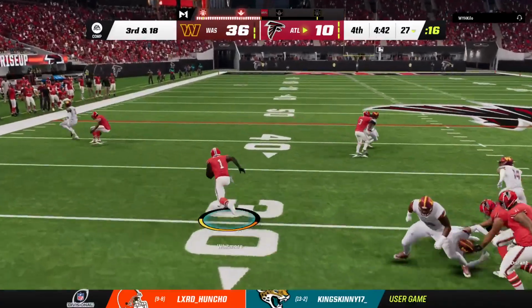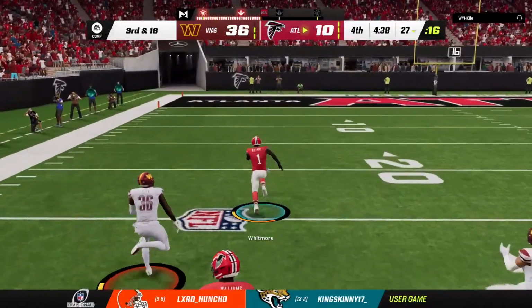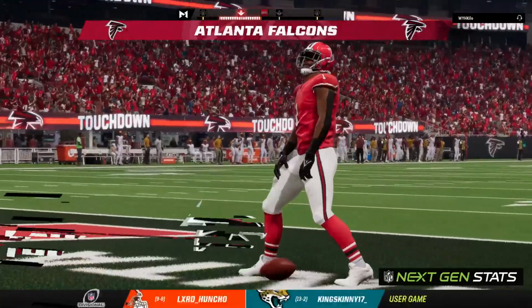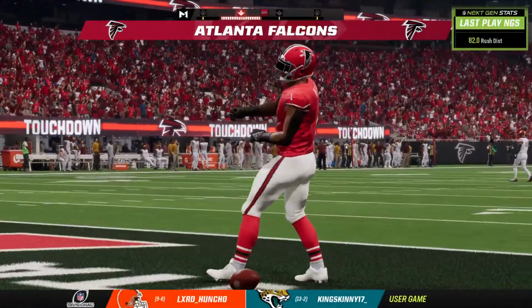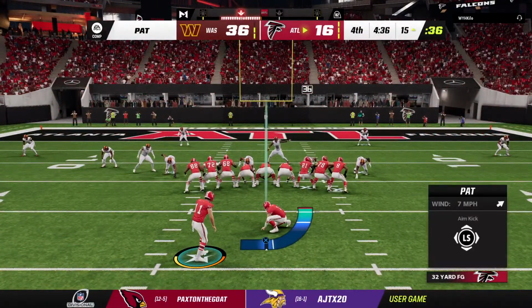On 3rd down, Whitmore. And some room to roam. And he's free going down the left side. It's a foot race. Touchdown, Falcons. The week off hasn't hurt him one bit. 1,000-yard rush in the regular season. Got his first touchdown here in the playoffs.